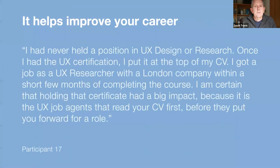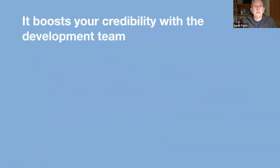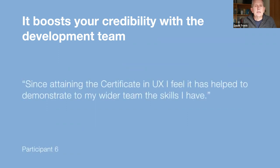This person said, "I'd never held a position in UX design or research. Once I had the UX certification, I put it at the top of my CV. I got a job as a UX researcher with a London company within a short few months of completing the course. I'm certain that holding that certificate had a big impact because it's the UX job agents that read your CV first before they put you forward for a role." Another finding was that holding the Foundation Certificate boosts your credibility with the development team. This person said, "Since attaining the certificate in UX, I feel it's helped to demonstrate to my wider team the skills that I have."